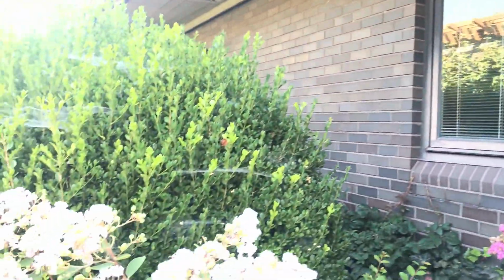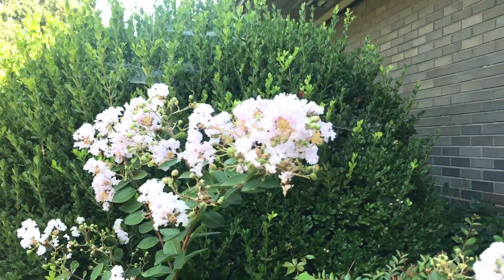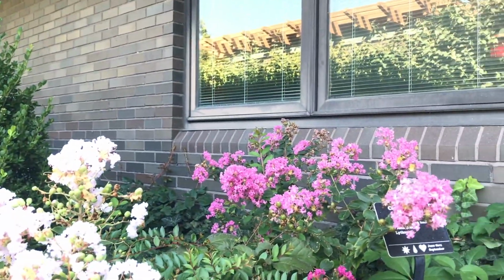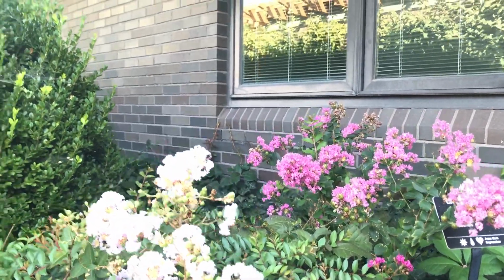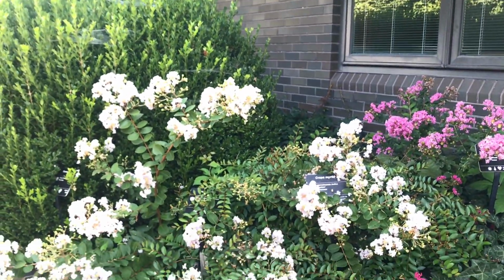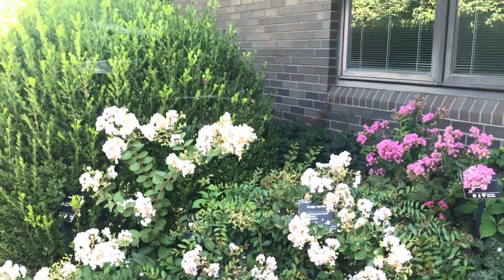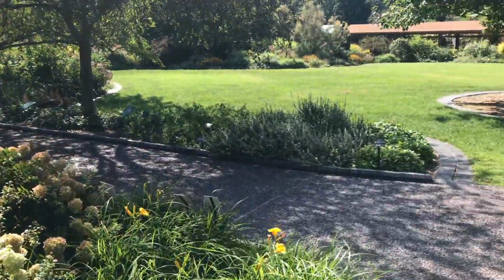Here's some more of that crepe myrtle that we were talking about a few minutes ago. You can just see a few of those colors that this occurs in, and these are nice too because these are a shorter growth, so they don't have to be those big sprawling types that we saw back there.